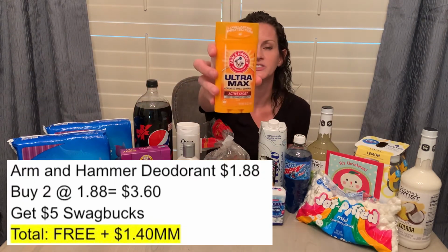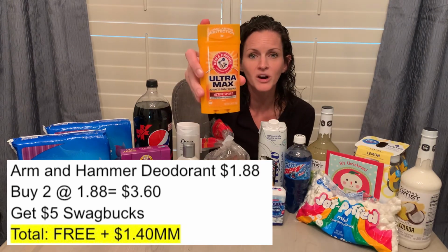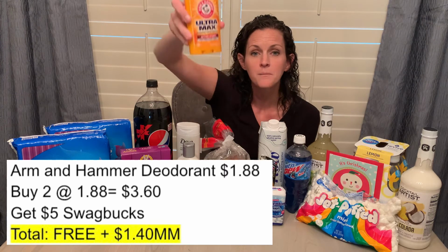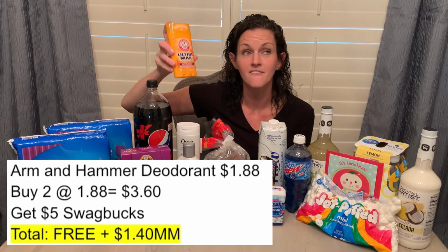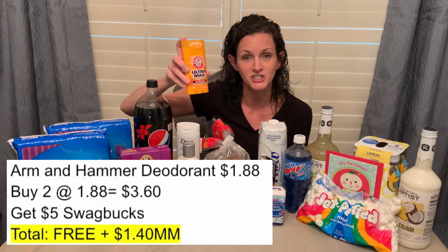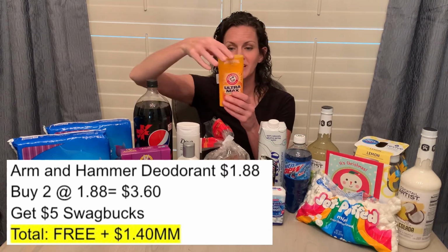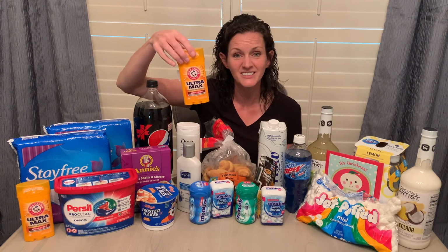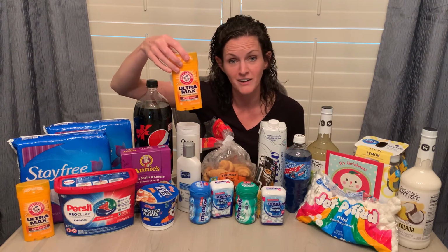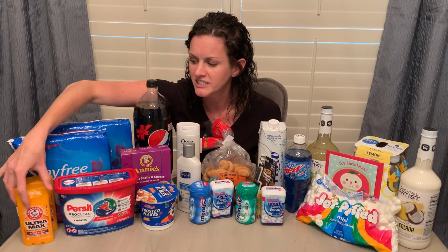The Arm & Hammer deodorants. So these Ultramax Active Sports, these are priced at $1.88, but Swagbucks has a fantastic offer for $5 back when you buy 2. So doing the math real quick, $1.88 times 2 is just $3.76, and Swagbucks is giving you $5 back. So you will make $1.24 buying these 2 deodorants.